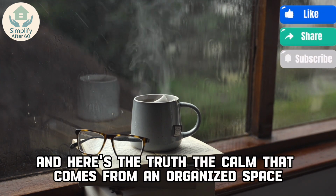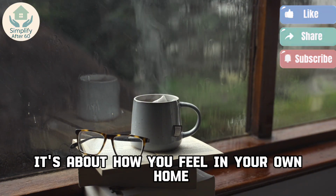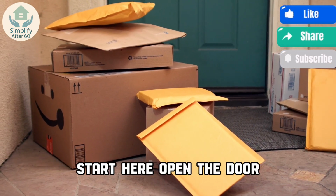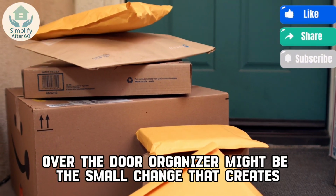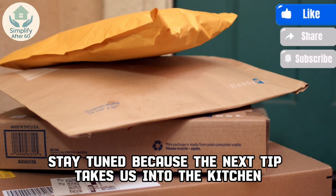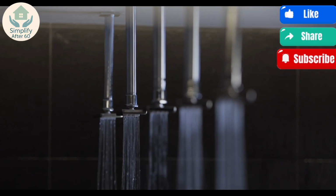And here's the truth. The calm that comes from an organized space isn't just about aesthetics. It's about how you feel in your own home, and you deserve to feel at ease. So if you're feeling overwhelmed by clutter or short on space, start here. Open the door, literally. That simple over-the-door organizer might be the small change that creates a big difference in your everyday life. Stay tuned, because the next tip takes us into the kitchen, where one slim solution saved me an entire shelf.